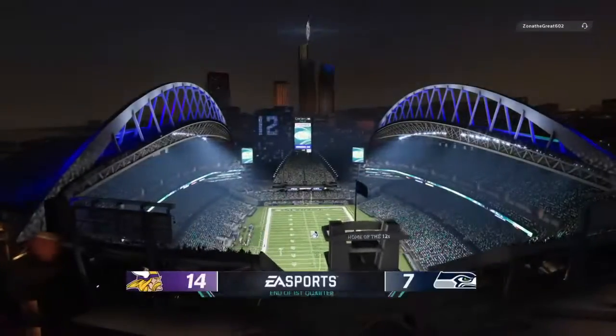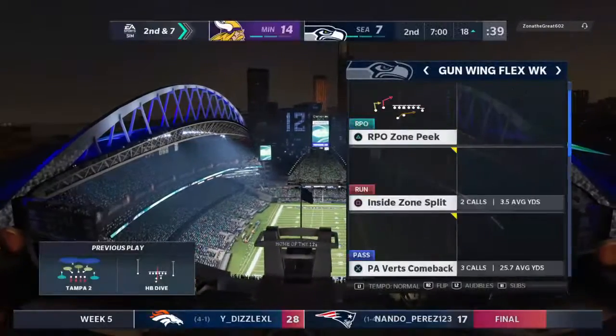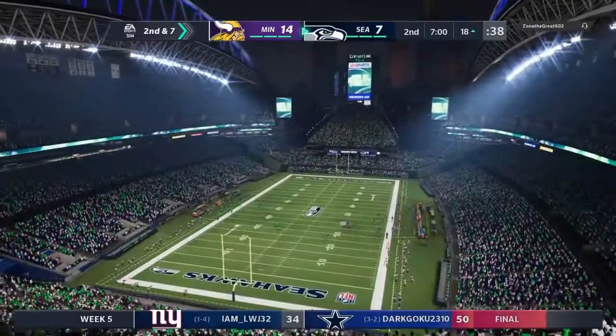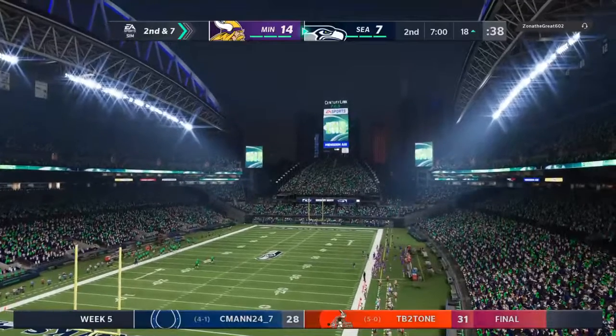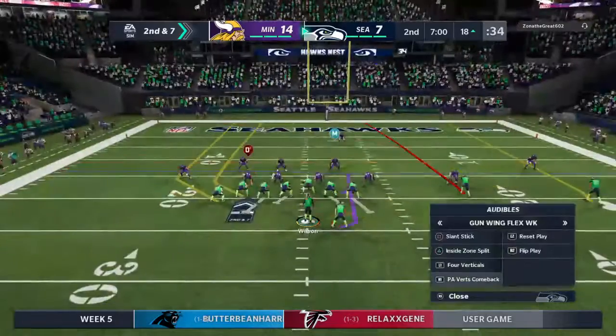Through one quarter, 14-7 our score. Vikings 14, Seahawks 7. Second and 6. No, scratch that. 2nd and 7.